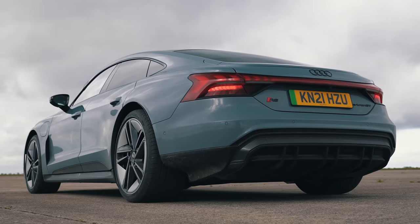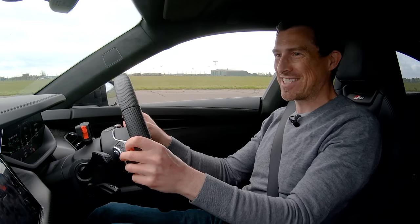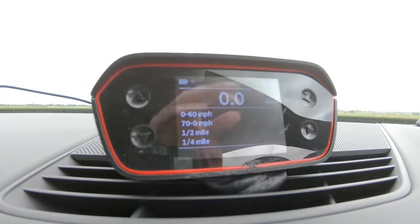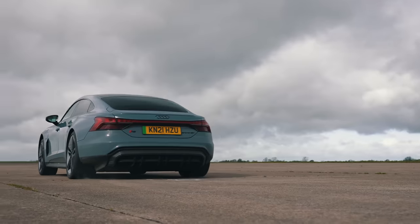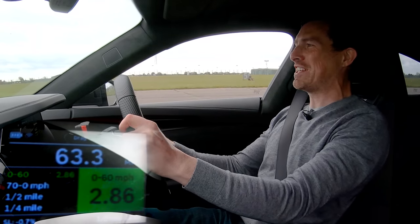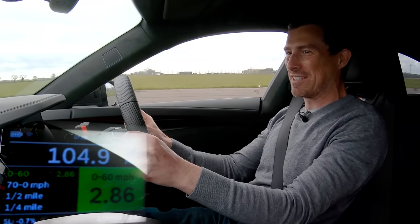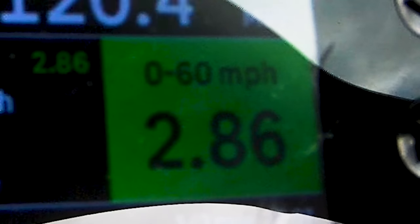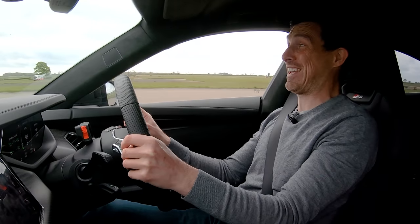Well, I've teleported to a different day and a runway to find out so I can launch this car in safety. So I've got my specialist timing gear here. Let's do it. Left foot on the brake, floor the throttle, ready to go. Oh yeah. Oh, you can feel it change gear. It's got a two stage gearbox for maximum performance. 2.86 seconds to 60. What's the quarter mile? Come on. 10.87. That is real quick.